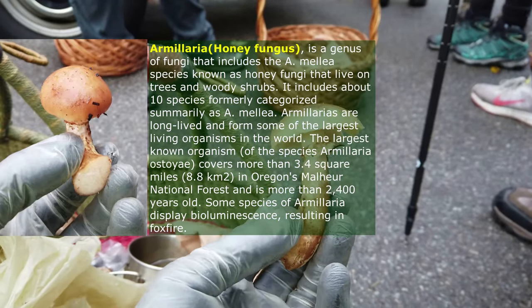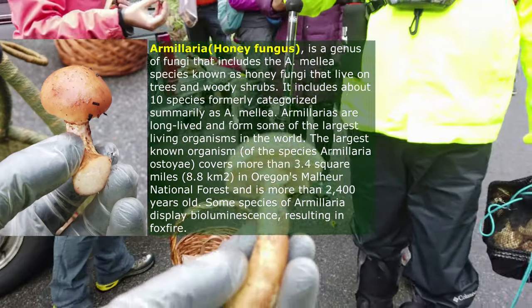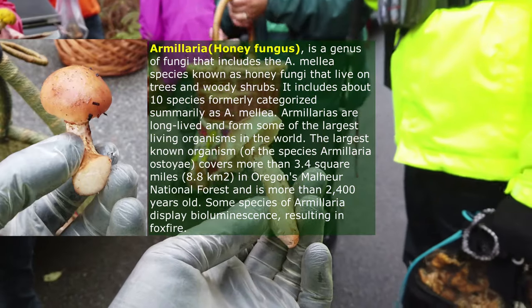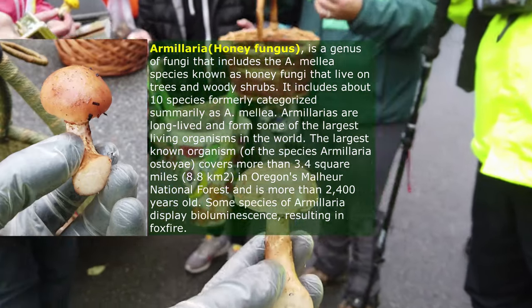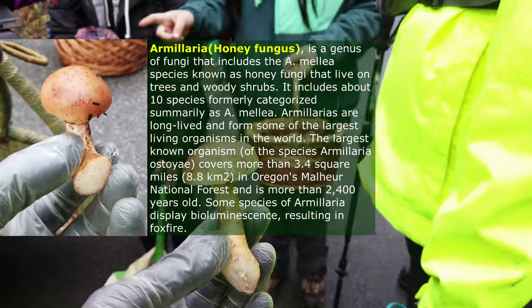They have the ring. Oh, yeah. Thank you. Hey, how are you? No, I'm on the tailgate. Are these edible? Most of the time they are, yeah, if they're not rotten or full of bugs.